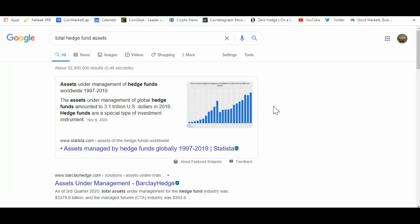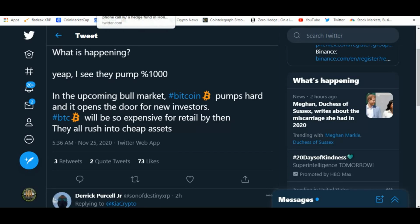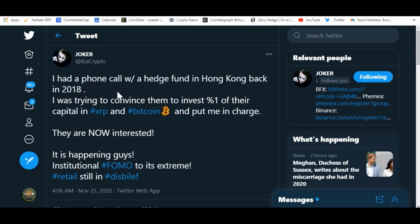Now, let's look at this for a minute because of hedge funds. I'm relating this point to the tweet I showed you a minute ago. I had a phone call with a hedge fund in Hong Kong back in 2018. I was trying to convince them to invest 1% in capital in XRP and Bitcoin. They are now interested. It's happening, guys. So the hedge funds are interested.